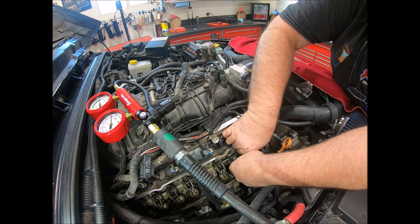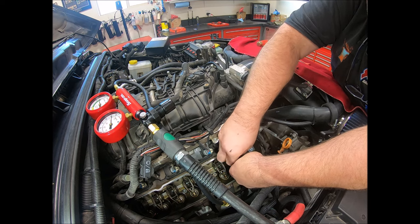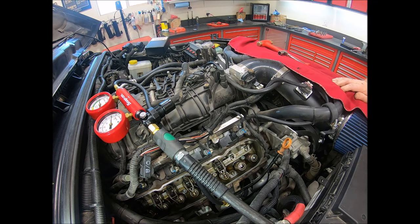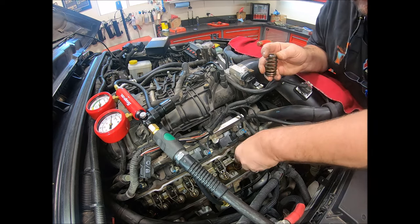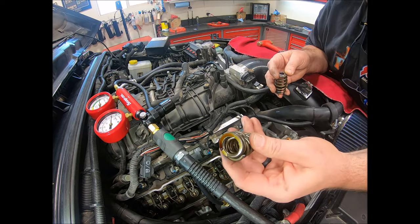I also think it's worth mentioning that when you're using these tools, keep some lube on the threads of the tool. I think the Comp Cams one comes with a little package of lube. I just use a little bit of moly lube on them. Okay, so there's the intake valve, and there is the broken exhaust valve.